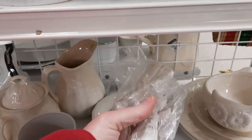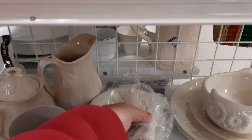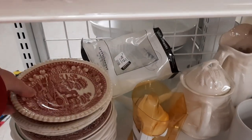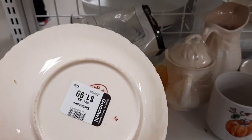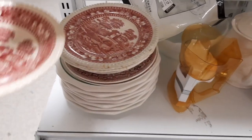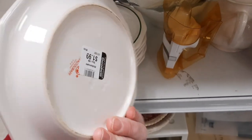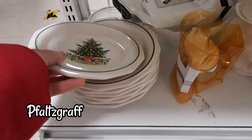And then I needed to see what was in this bag, and there were some angels. And so I put those back. And then they had this stack of china. So there were these pieces here, and it had an England mark on it. You can see the end of England right there. And then I wanted to see what those different shaped plates were, and it turns out these are made by Falstaff. There's a whole bunch of them.